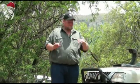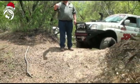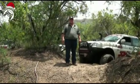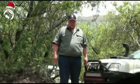Right, so this is a small hump with a huge decline at the end, and then axle twisting off camber to the opposite direction. So this is actually for short wheelbase vehicles, but if you do have a long wheelbase, a little bit of momentum and you won't get stuck.